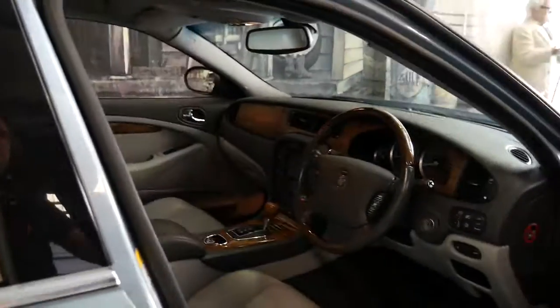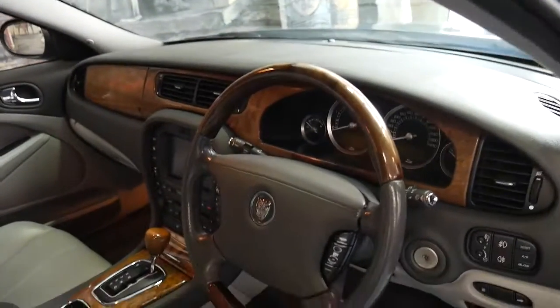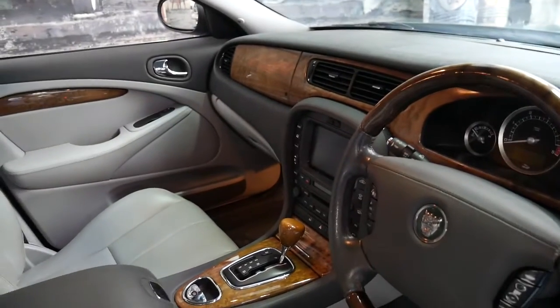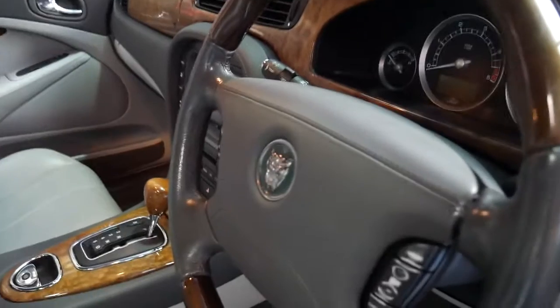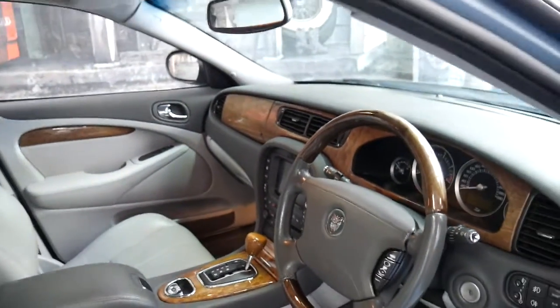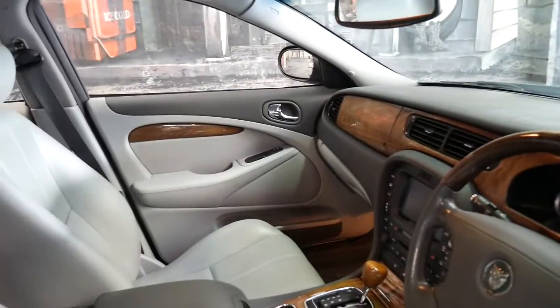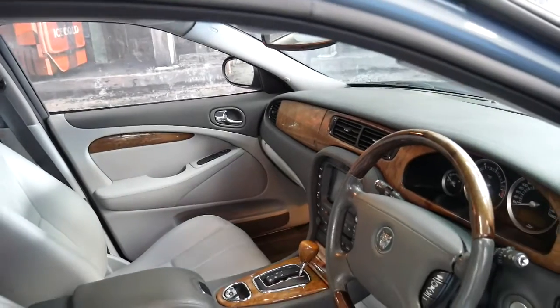It comes in this beautiful colour combination with beautiful timber on the interior. It's got a wood grain steering wheel. If you look closer, you can see the steering wheel's leather stitched. And it's basically got two-tone grey, light grey with dark grey interior, which works beautiful with this colour.